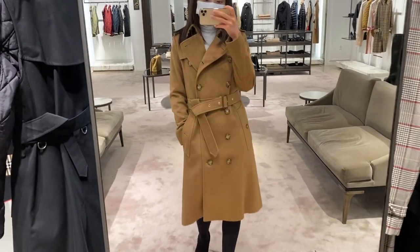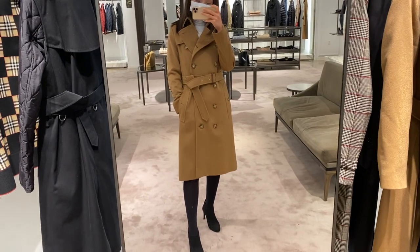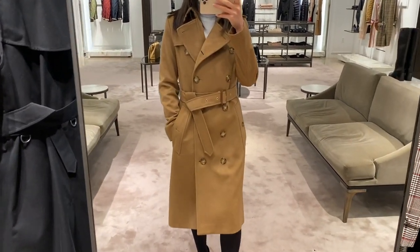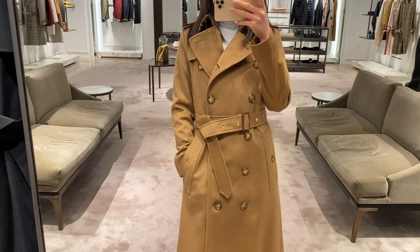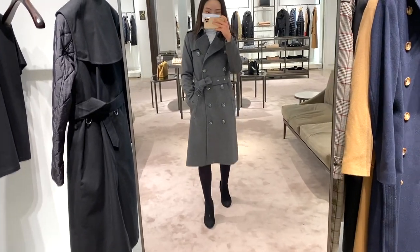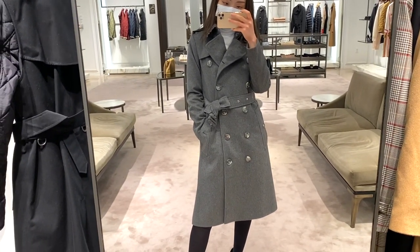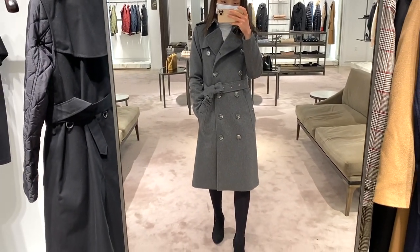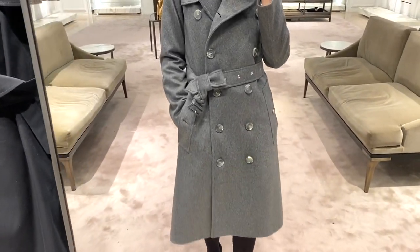So when I unboxed the cashmere Burberry trench coat a few videos ago, I had bought that coat in a US size 4, and that was a huge mistake because that coat was way too big on me. I am usually an extra small or between a size 00 to 0 in most clothing, and I'm also 5'4" for reference. So I went into their boutique to try on both the size 0 as well as the size 2 to see which would be better for me.